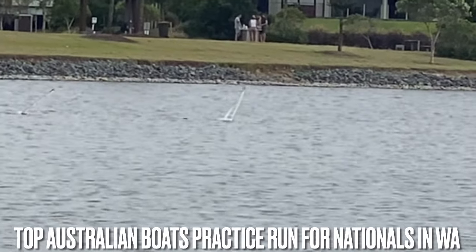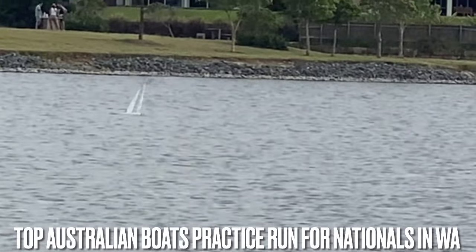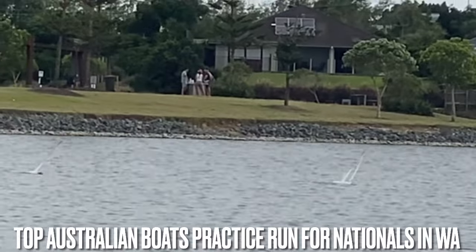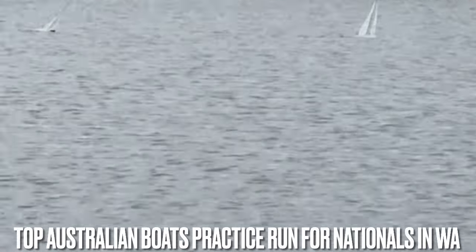I've got weather helm. It's pulling right up. It's pulling really far up. And I'm pulling it down a bit. Nice, pulling it down a bit. Yeah. I'm trying to get that going fast.